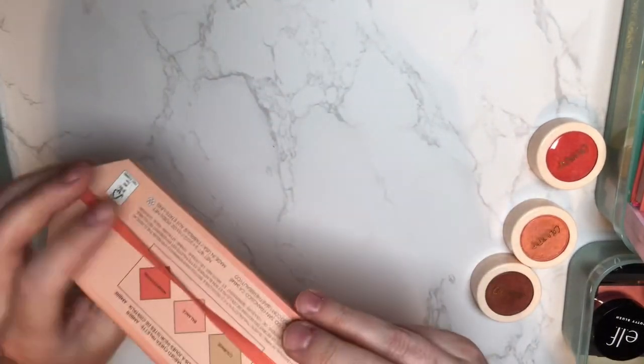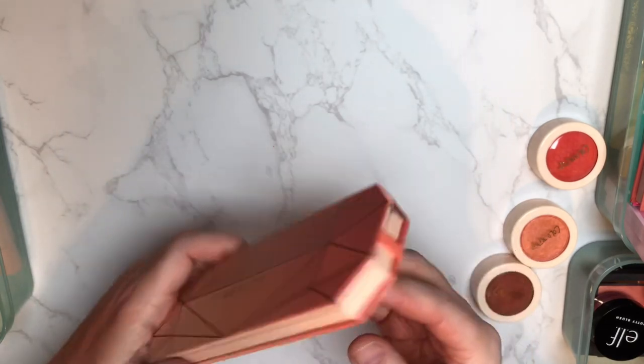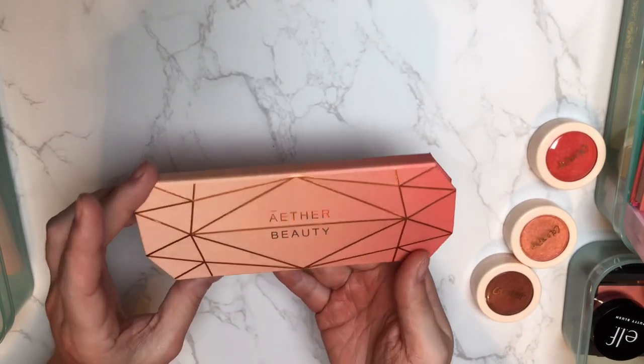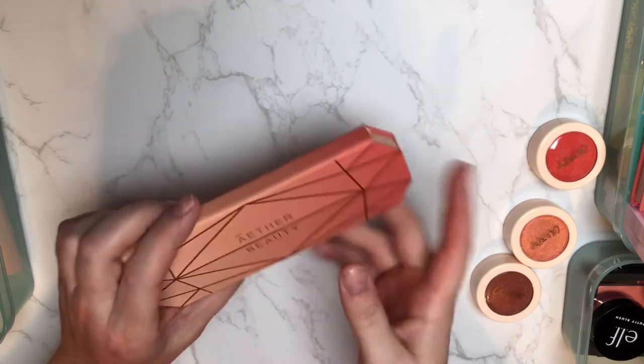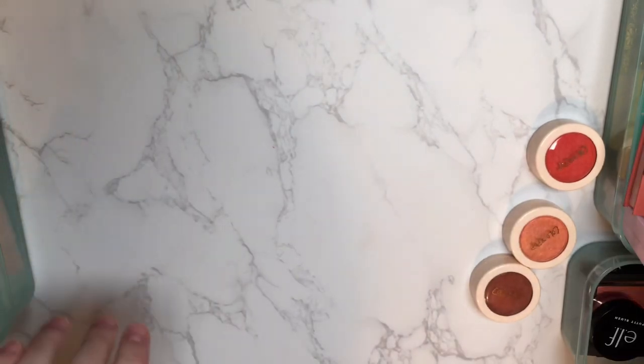But if you're in the market for a new blush, this was a really good deal. I got all three on sale for, I think, like $23 or something, which is an amazing deal. And their ethics for their brand is amazing.